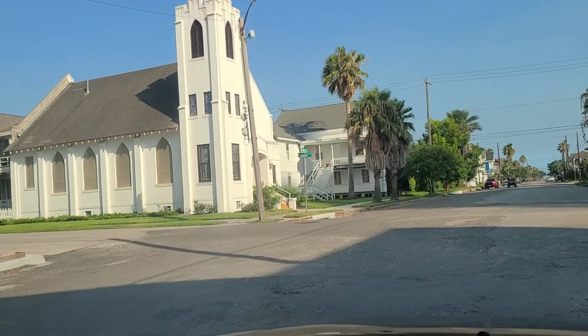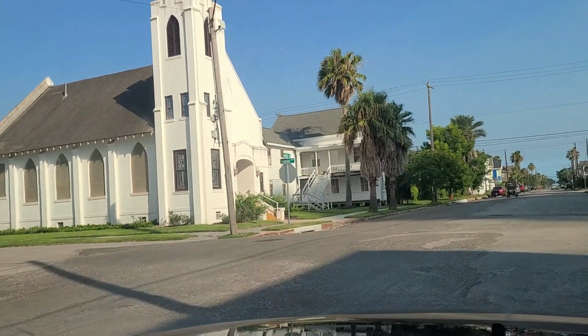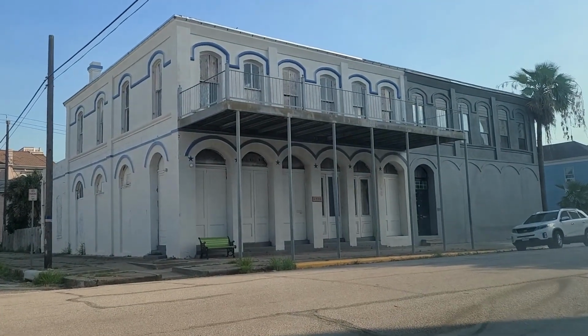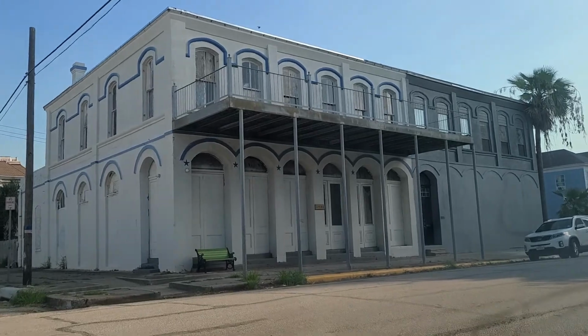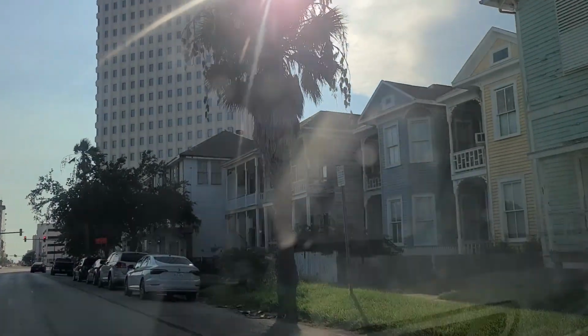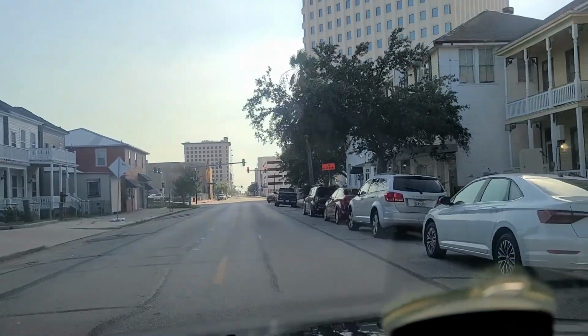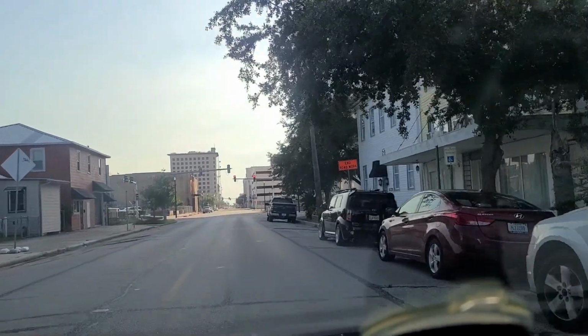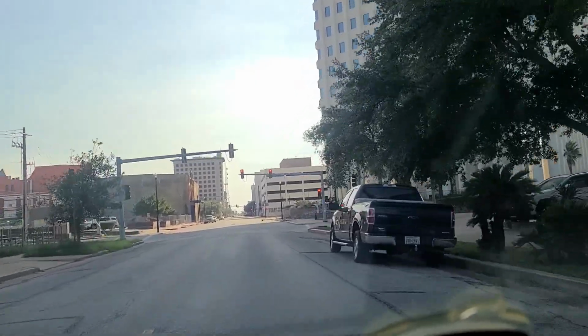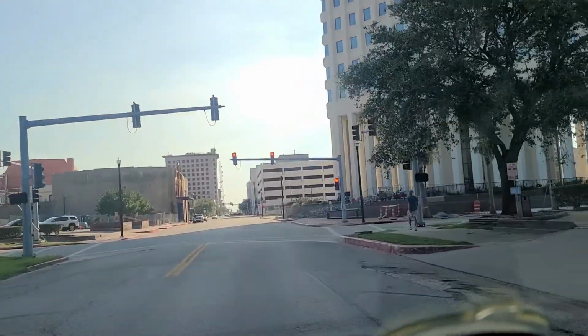Got that beautiful old church right there. You got this beautiful building right here. A lot of this I went over when I did my last video and I uploaded this afternoon. But I want to do the daytime variation because I thought, you know, if there's stuff that was missed, I'll be able to see it in the daytime now.